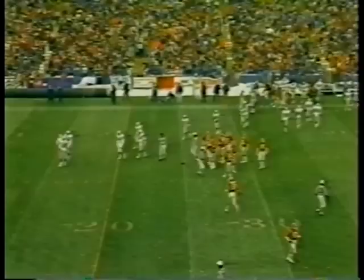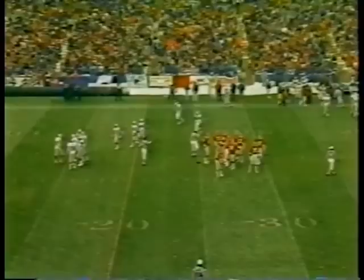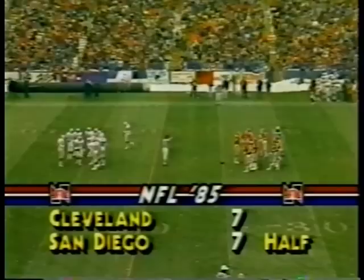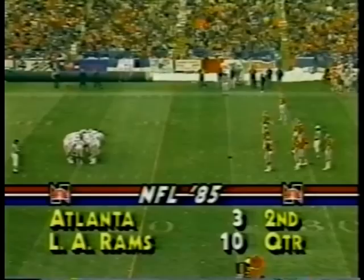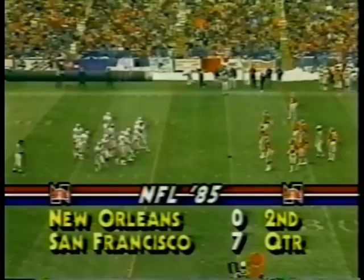That's a lot of time for Dan Marino, who's hit on two big bombs today, 175 yards to Nathan, another 69 yards, and that one for a touchdown to Nat Moore. Let's check the late games along with this one, where it's 14-13 Denver over Miami. Cleveland and San Diego are at the half, tied at 7 in San Diego. 15-10, the Jets lead Indianapolis in the second. The Rams have a 10-3 lead in the second. The Rams trying to join Chicago as the only two unbeaten teams after four games. And San Francisco with a 7-0 lead against the Saints in the second.